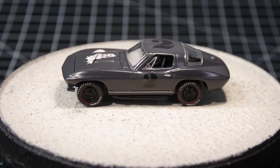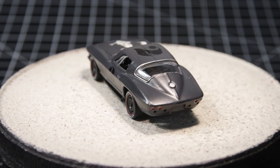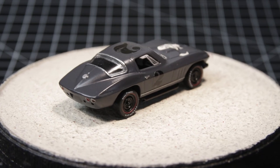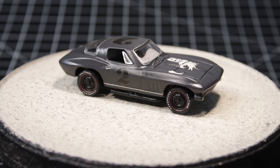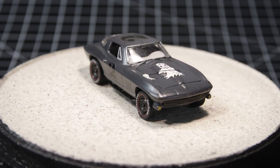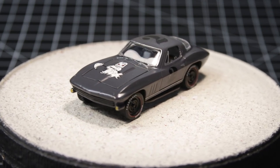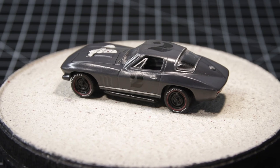Okay, so there you have it. I call this one the Grim Reaper. The wheels are actually M2 wheels I stole from yet another car. I painted the whole car with gray primer, Duplicolor, and then I overcoated the primer itself with matte clear enamel, all in the rattle can. This isn't quite the look I was going for, but as Sir Marty would say, I'm happy with that.